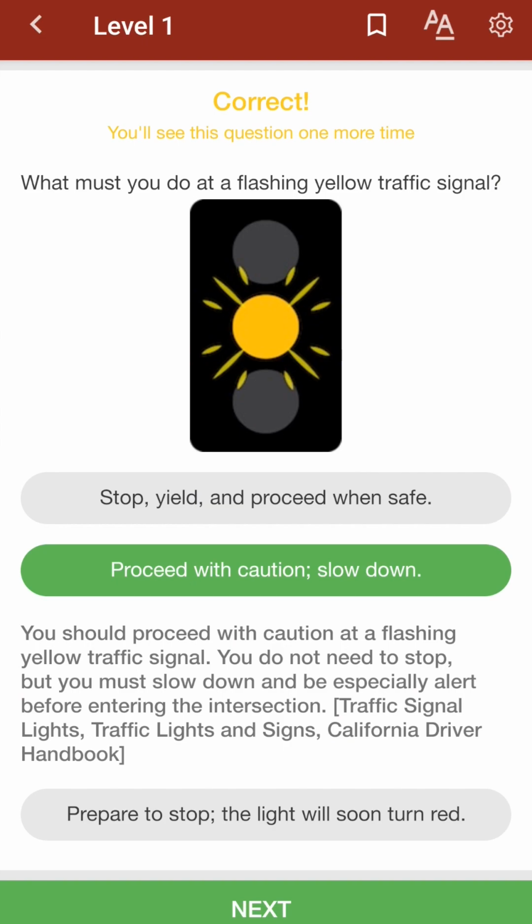Explanation: you should proceed with caution at a flashing yellow traffic signal. You do not need to stop, but you must slow down and be especially alert before entering the intersection. Traffic signal lights, traffic lights and signs, California Driver Handbook.